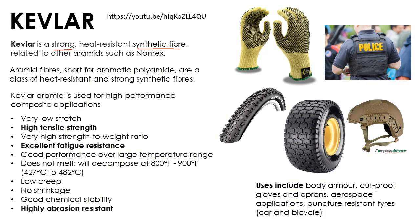Okay, so hopefully you're back, and we're going to talk a little bit about the different properties of Kevlar and what it's used for. So aramid fibers, that's what Kevlar is basically, is short for aromatic polyamide, which is quite weird, but it's basically a class of heat resistant synthetic fibers. So these can be woven just like any other fiber. This gives really high performance characteristics.